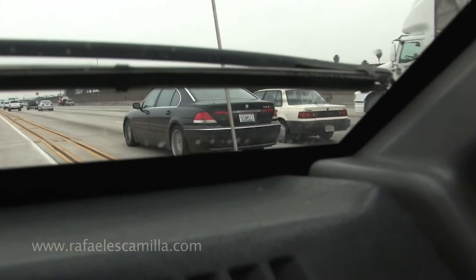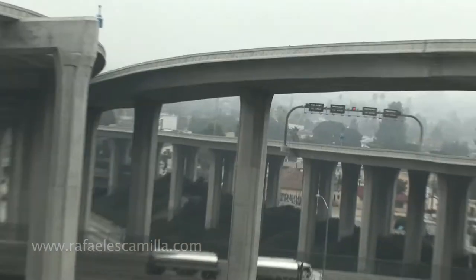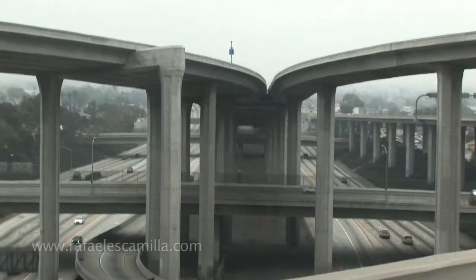And when I paint the freeways, I think of them as the veins and the arteries of the urban landscape. That's why I use a very organic form to express myself. And this is the first thing I had when I came to the United States.